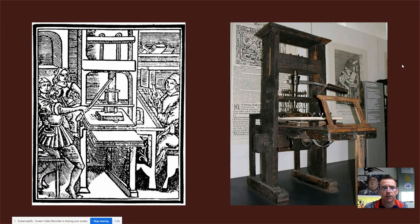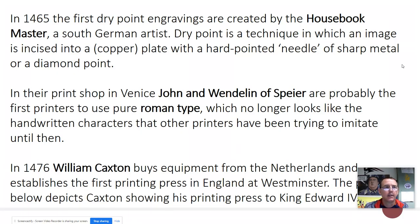So here's a picture of the Gutenberg press, what he developed. Ironically, I don't really talk too much about it, but Johannes Gutenberg had to finance a lot of this, and he ended up dying a poor guy.